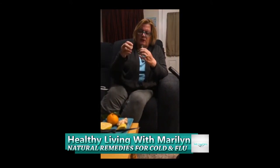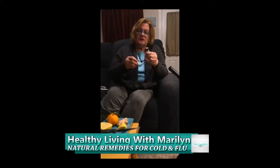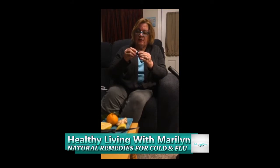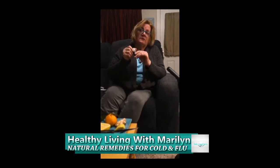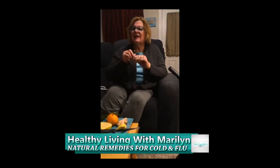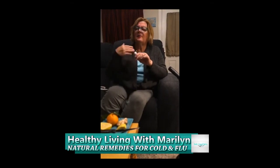This is oregano oil. I wish on Facebook that you all could smell this. Oregano is a great antiseptic and it's a great antimicrobial. It's good to have around if you're not feeling well, if you have a cold. And you can get just a regular oregano oil with a dropper if you want. It doesn't taste that great, so that's why I like to apply it topically.